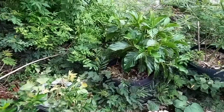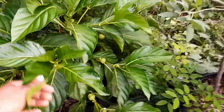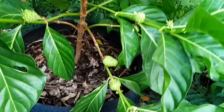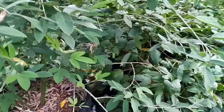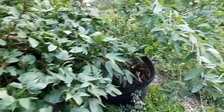This is our noni fruit, our duppy soursop. It has quite a few fruits on there, thank God. Gungo peas and sorrel. More sweet potatoes back there in bags, hidden in the bush. Another gungo peas right there.